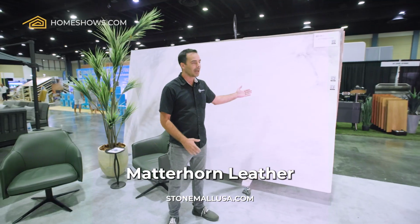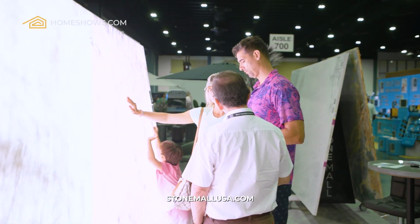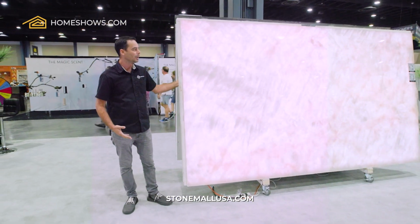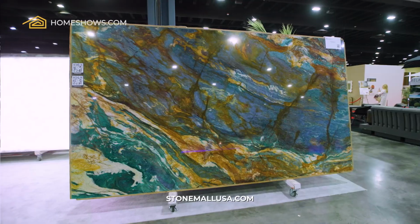Matterhorn leather, it's a dolomite. Most of the people use it for bathrooms. It has a very beautiful texture. This is our Cristalo. It's a translucent material, and most of the people use it with lights. It's better to work with a dimmable light, so if you think it's too much light, you can always control it.